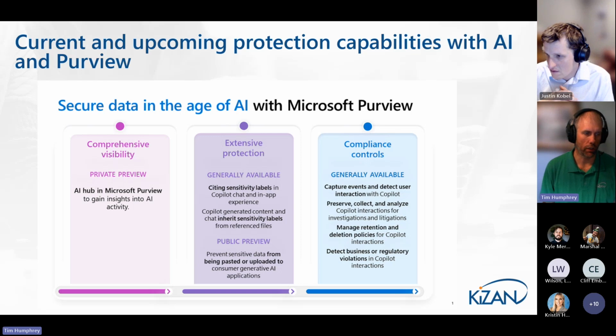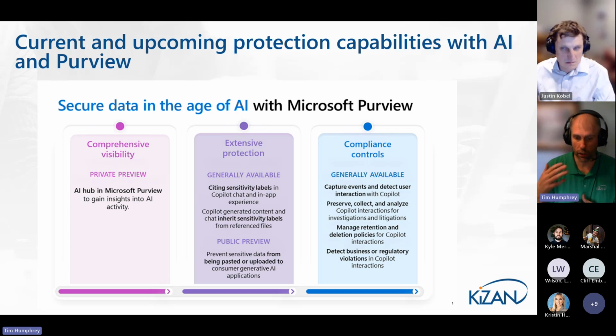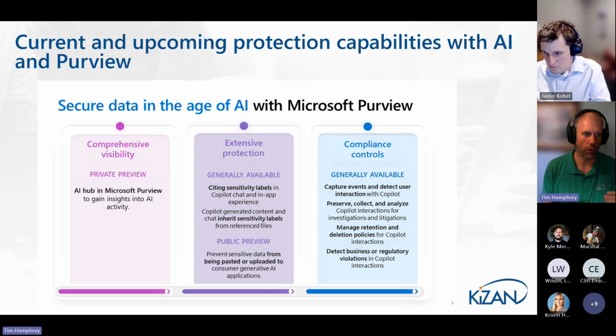So one of the things I want to briefly hit on here: we talked about some of these things that are in private preview, the AI hub that I just illustrated to you. Also, something that is generally available is citing the sensitivity labels. So if you have labels within an organization already, Copilot is going to be aware of those and surface those and be able to generate and inherit those sensitivity labels for content that you build. And again, some more things coming in public preview as well around protecting data that is copied and pasted or uploaded from other consumer-generated AI sources.